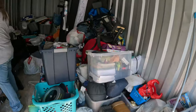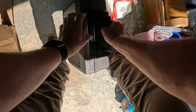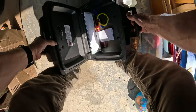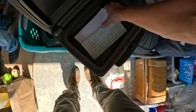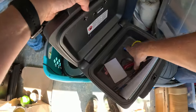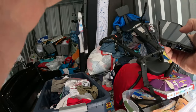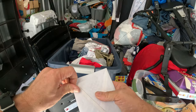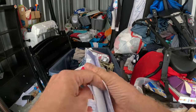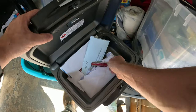All right. Now, underneath that, we got the Century Safe here. And it's unlocked. So what's in here? We've got a message from the CEO and their life insurance. We got a Swiss Army knife, a little gun on it, a Sharpie, some other paperwork. Hold on, my phone's ringing here. All right, so that's just paperwork. So paperwork and a knife. It's a nice little knife, though.